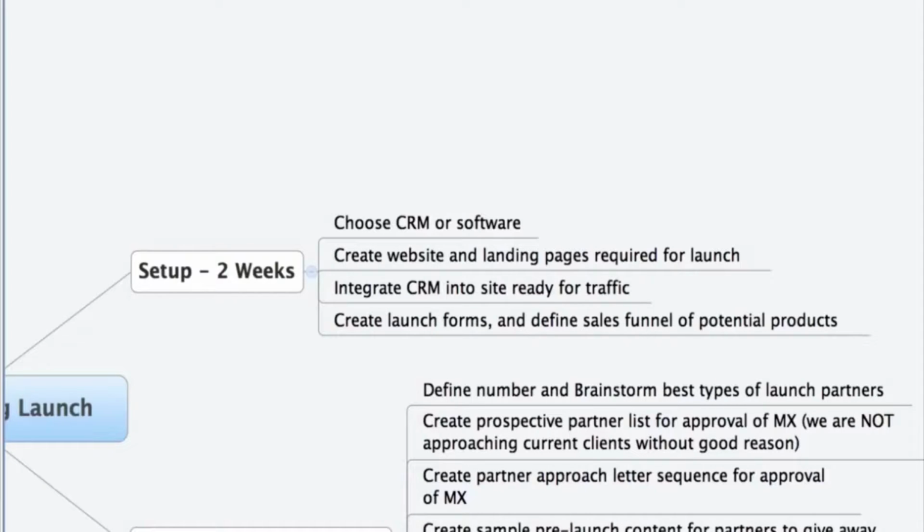Once you've chosen that, we need to create the website, the landing pages, the squeeze pages, all the pages we need, the download pages, the membership area if required, all of that kind of stuff for the launch to proceed. Then we integrate the CRM into that with all the tracking and the lists and everything we have to do, and we create all of that first before we go looking for partners.